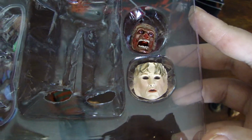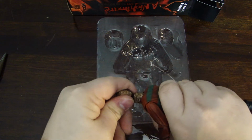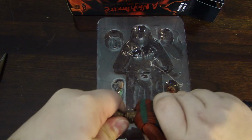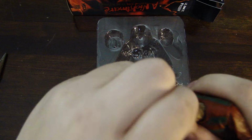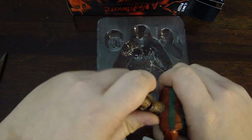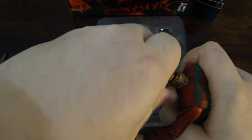Then we got this zombie head and the skinned face, which looks like it just pops right on. So let's pop his head back on here. Let's see how much I'm gonna have to struggle with this. God, his head. God damn. That is not easy. Pops off easy, but just does not go back easily at all. If I could get this on. Hey, oh, we almost had it.